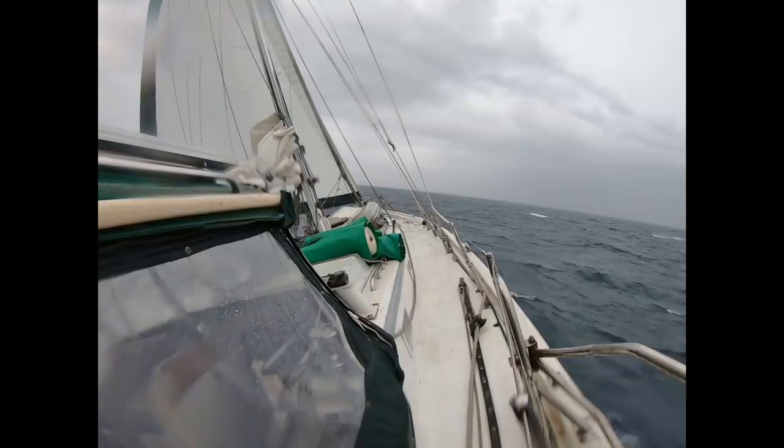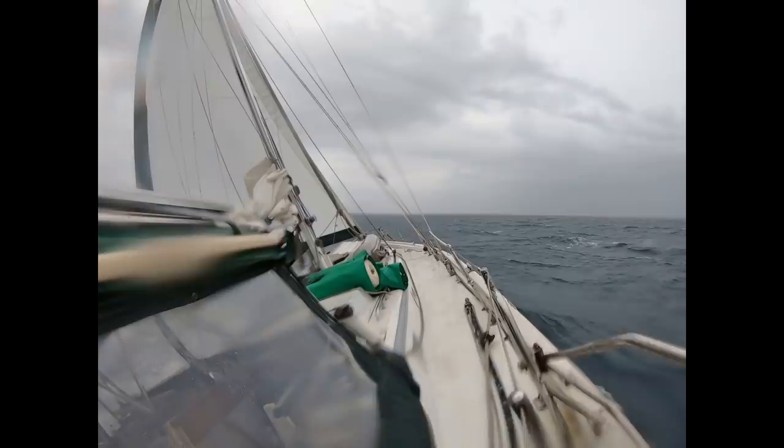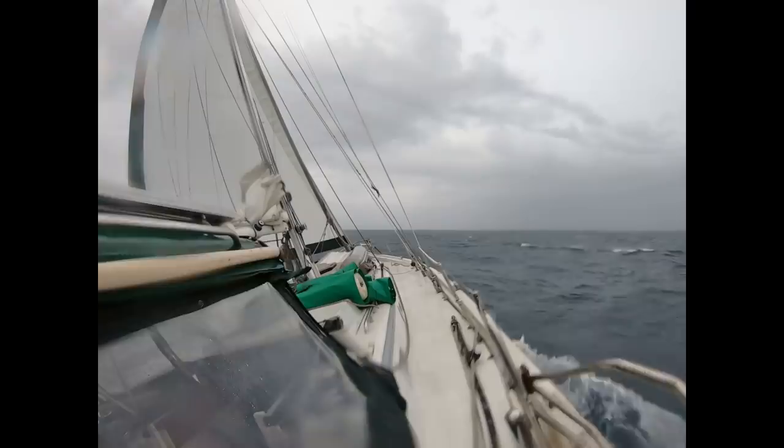If I felt like I wanted to roll up the staysail at all, then I would also head downwind as much as possible and roll it up. This is very localized weather, short duration, so with the full jib, I'll just sit tight and let the weather go on by.